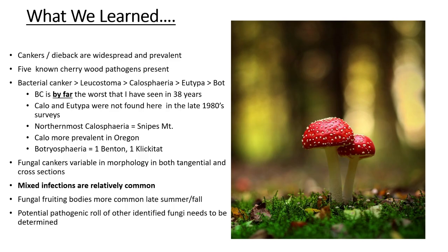But we also found 4 fungal pathogens. The most common fungal pathogen was Leucostoma. We used to call this Cytospora. It's the same pathogen that we found in our 1990 surveys as being prevalent. We found another one, Calosphaeria. This is the primary fungal canker pathogen of cherries in California. We found Calosphaeria in both Oregon and Washington. Eutypa lata, which is also a wood pathogen of wine grapes. And in 24, we found 2 orchards with Botryosphaeria. The Calosphaeria and Eutypa were not found here in the late 80s or early 90s surveys.